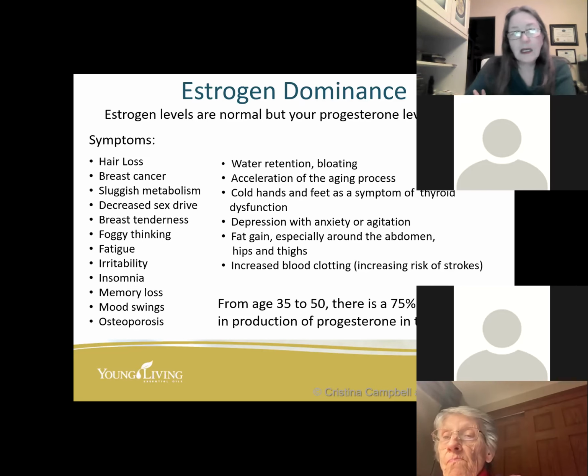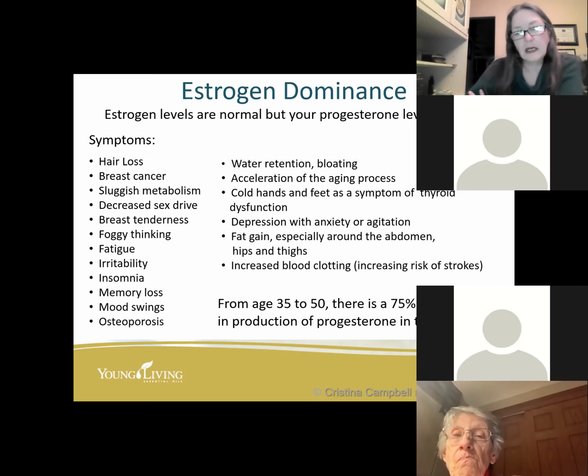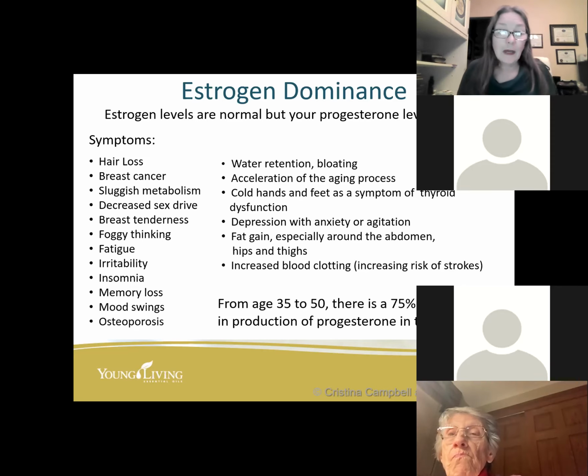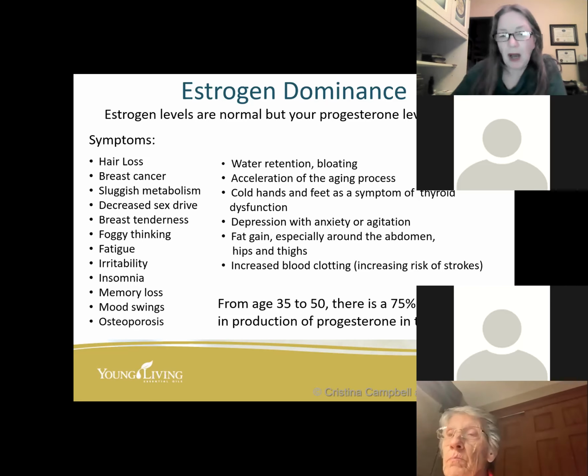If you're estrogen dominant, some of the symptoms are going to be hair loss, breast cancer, sluggish metabolism, decreased sex drive, breast tenderness, foggy thinking, fatigue, irritability, insomnia, memory loss, mood swings, and osteoporosis. Also, water retention and bloating, acceleration of the aging process, cold hands and feet as a symptom of thyroid dysfunction, depression with anxiety or agitation, fat gain, especially around the abdomen, hips, and thighs, and increased blood clotting, an increased risk of stroke. From the age of 35 to 50, there is about a 75% reduction in the production of progesterone in the body.